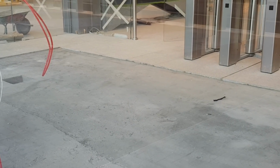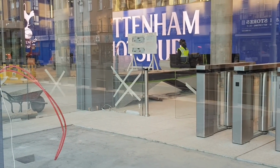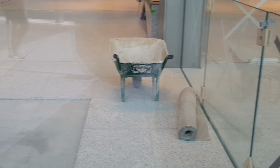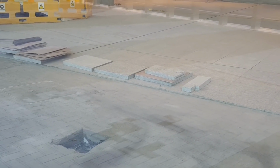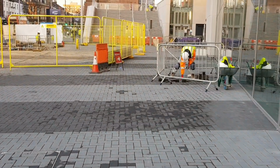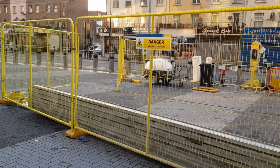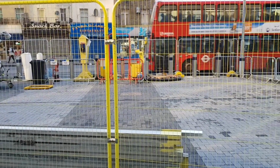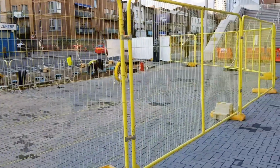So back to the reception of the West Stand. All the flooring is being worked on here as well. Glass installed, these blocks all ready to go down. You can see some plans up there as well. More paving work. This area has actually been sectioned off, although we can still walk down this way.